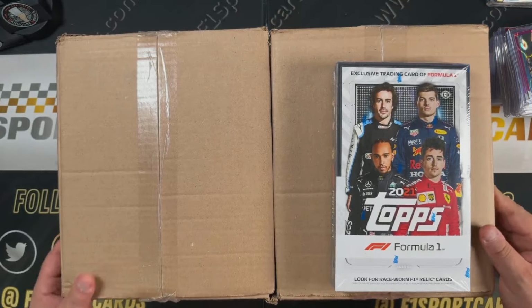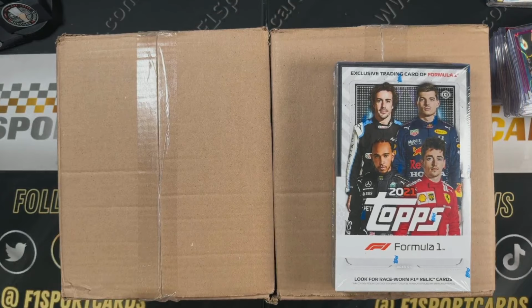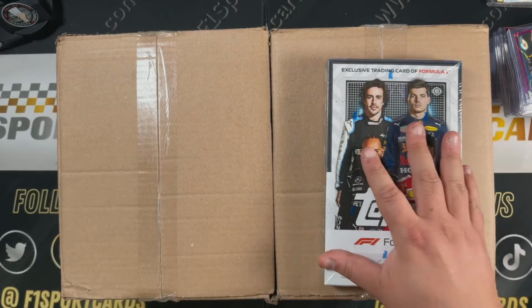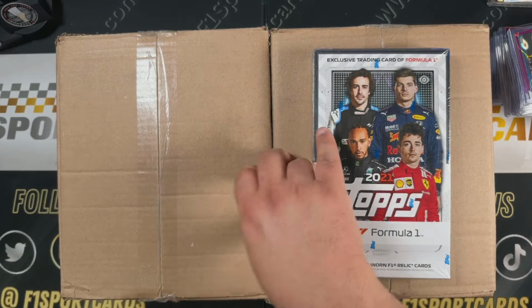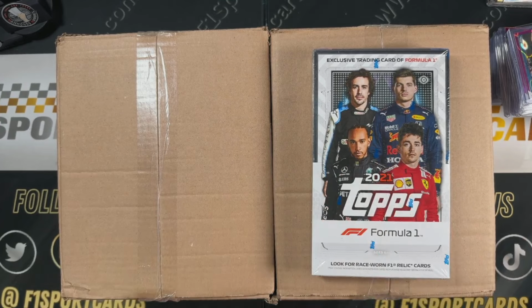2021. That means we have potentially about, I would say, one relic in every other box on average. So across these two cases we should have about 12 relics. We're going to hit 12 relics. These are from 2021, and they're typically more expensive than the 2022 Flagship product. I think the relics are better, plus you have the chances of hitting those Flags of Foundation.